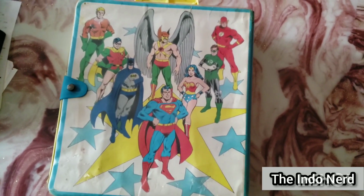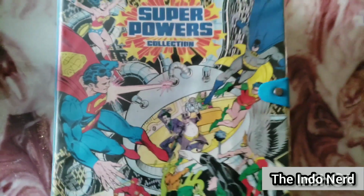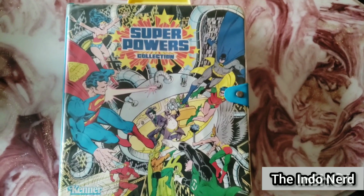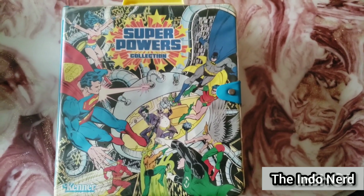And this thing was under a bunch of binders. As you can see, it's in decent condition. Not in the best condition, but these things go for 40 to 60 bucks all day. And I spent a grand total of, you ready? 60 bucks. So we'll showcase what figures are inside right now.